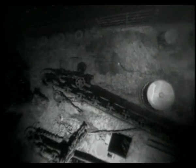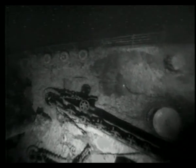Take the trip because we knew it was going to be very, very interesting, and it was. The Woods Hole team wants to explore the interior of Titanic, but Alvin is too large to go inside safely.